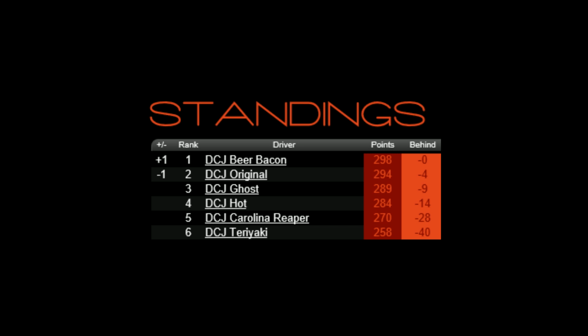Points have tightened up a little bit here. I believe that Teriyaki team was back quite a bit further than that just a few weeks ago. So even the last place team has moved up a bit in the points, and the top 3 are separated by only 9, with Hot only down by 14. 3 races left to go. I'd hate to say anybody's really out of it. I don't think Teriyaki, 40 points would be hard to make up. No, we're out. Yeah, positively, that's out.